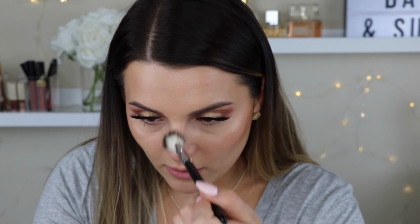I'm just dabbing a little bit up here. I don't want it to be too crazy. Down my nose. And then I like to take it on the lip and on the chin. Just a little bit, focusing mainly on the cheekbones, but just adding a little bit to the highest points of the face. And I really like highlighting this area between the brows, whatever I'd call that.